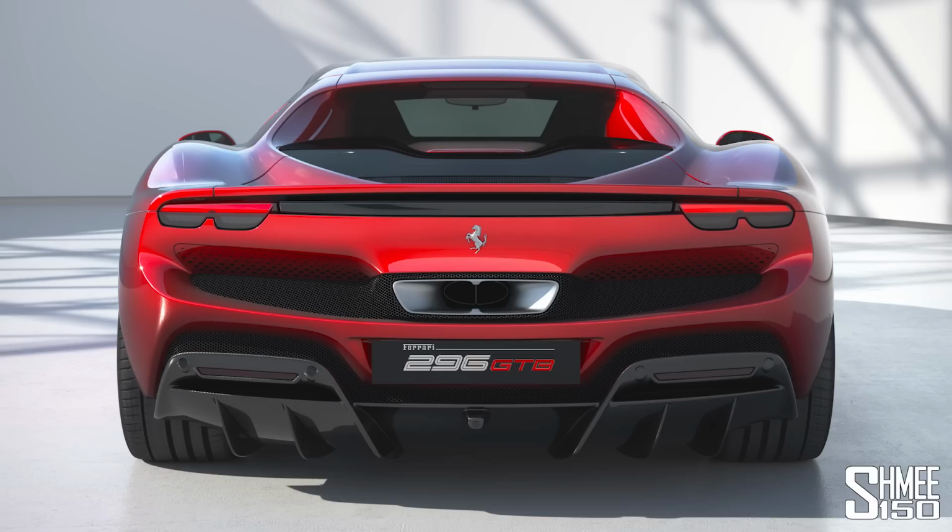And in fact, some of the concepts were running around with tailpipes that were more akin to those found on the Pista and the F8, twin pipes, well, one on each side of the centre. But now this is the new style, the new design, and looking forward, of course, to being able to see exactly how that pictures when you see it in person.